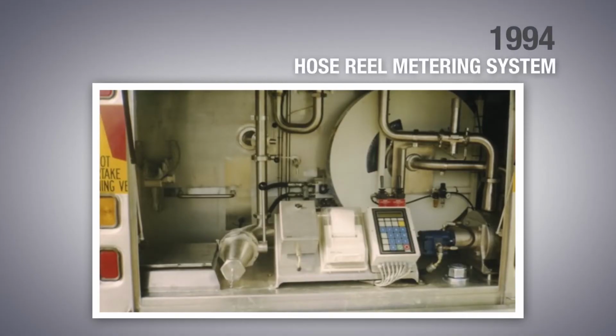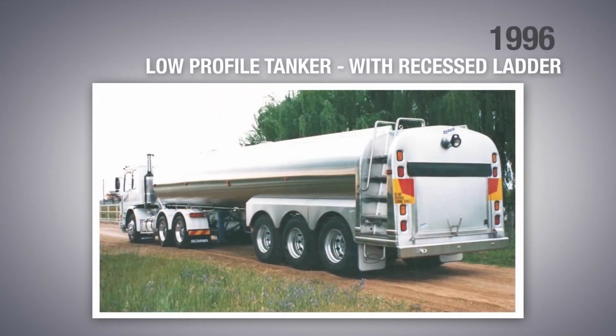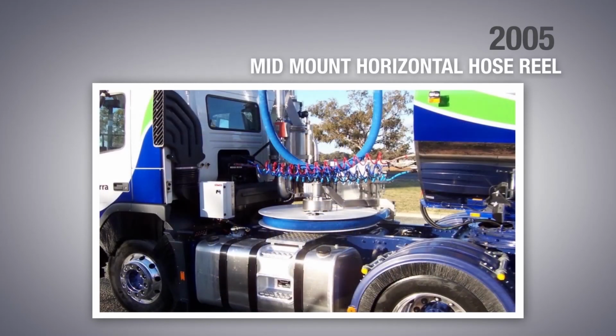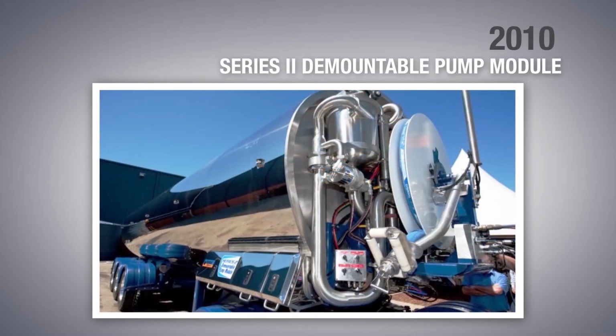Byford was the first in the industry to introduce a hose reel metering system. In 1995, Byford introduced the first series demountable pump module. The following year, a low-profile tanker was developed, with an innovative recessed ladder in the boot area. In 2001, the Byford Sidewinder was introduced. Working alongside Fonterra, a mid-mount horizontal hose reel was developed in 2005. Always improving and innovating further, Byford introduced the Series 2 demountable pump module in 2010.